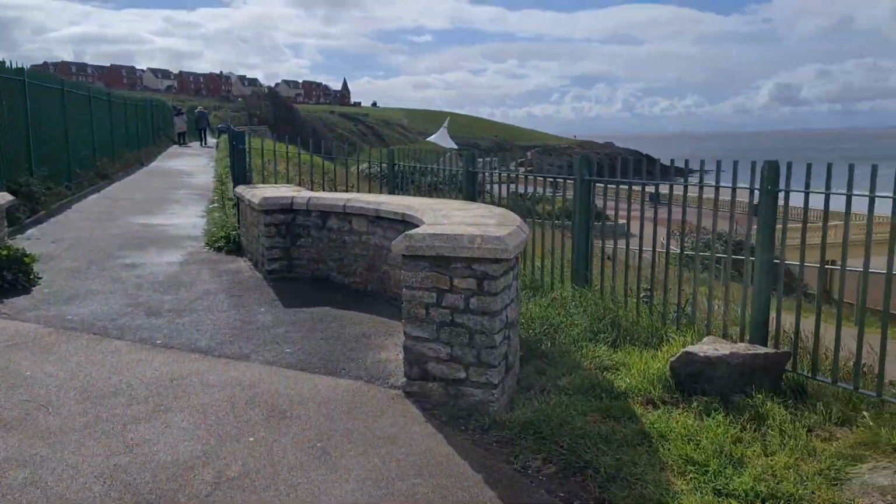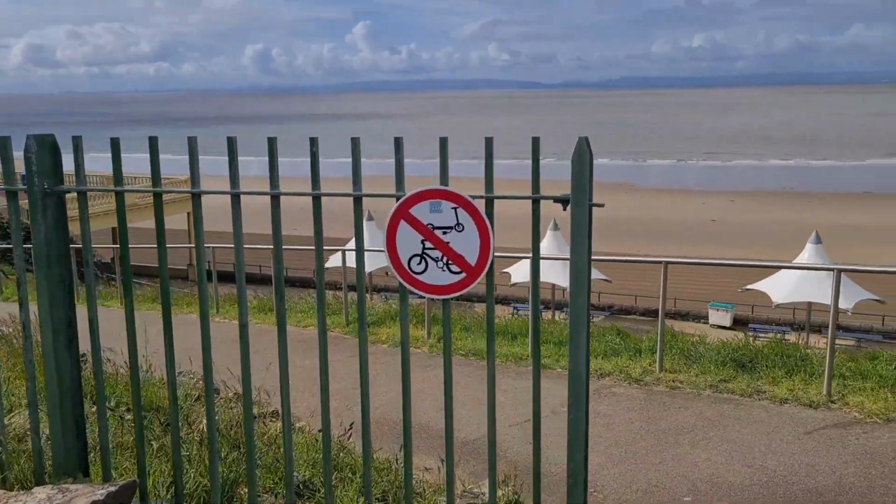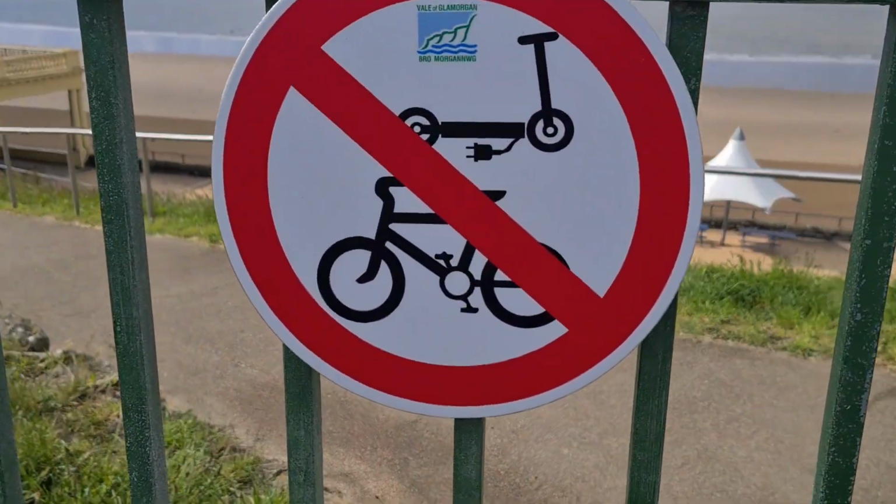Now guys, I want to tell you something about these signs, right? People are kicking right off. Lots of the local residents are absolutely fuming about these signs, because this is a route that we would take if we were going for a bike ride with our kids, because it's safe. You haven't got to go on the roads. You can literally ride from where we live over to the Nap without even crossing a road.